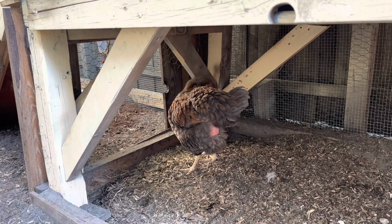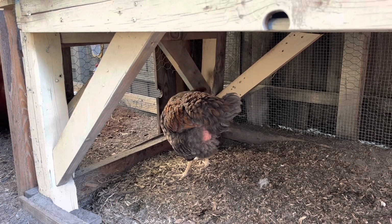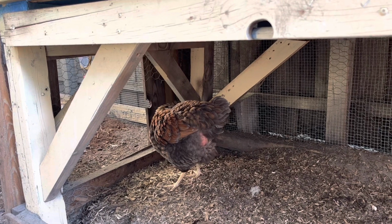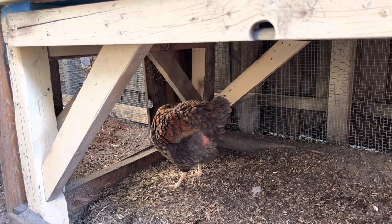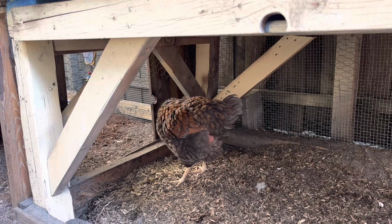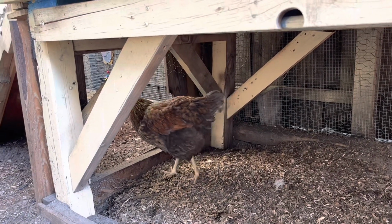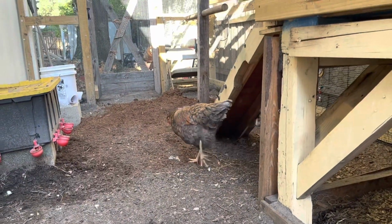So, Miss Blue, as you could tell, is not one to want to be held. If you get her, she will let you hold her, but she will yell at you the whole time. She does not peck you. She is not mean. She just kind of prefers to stay away from you.